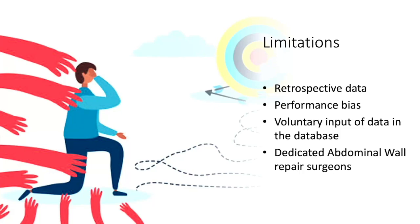Obviously, this study has limitations: retrospective data. We have performance bias. We know that this data comes from surgeons that are more interested in doing abdominal wall reconstruction. This is a voluntary input of data by the surgeons.